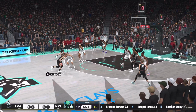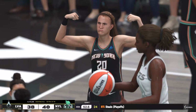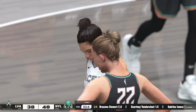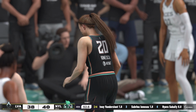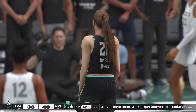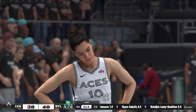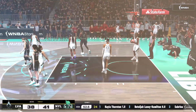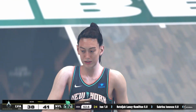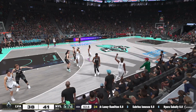Now here's Ionescu. Boom! Gets the bucket and the foul! It goes on Kelsey Plum. Talk about coming up clutch. How about Ionescu sinking the huge shot? She's got ice water in her veins, guys. No way she's going to miss from the line when the game's still hanging in the balance. Now a timeout called by Las Vegas.